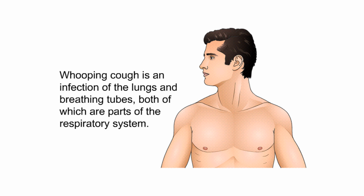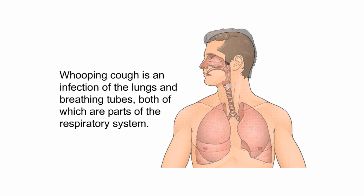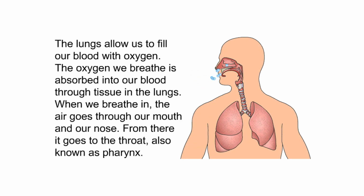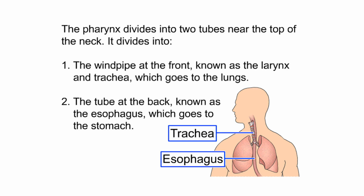The lungs. Whooping cough is an infection of the lungs and breathing tubes, both of which are part of the respiratory system. The lungs allow us to fill our blood with oxygen. The oxygen we breathe is absorbed into our blood through tissue in the lungs. When we breathe in, the air goes through our mouth and our nose. From there it goes to the throat, also known as the pharynx. The pharynx divides into two tubes near the top of the neck. It divides into 1. The windpipe at the front, known as the larynx and trachea, which goes to the lungs. 2. The tube at the back, known as the esophagus, which goes to the stomach.